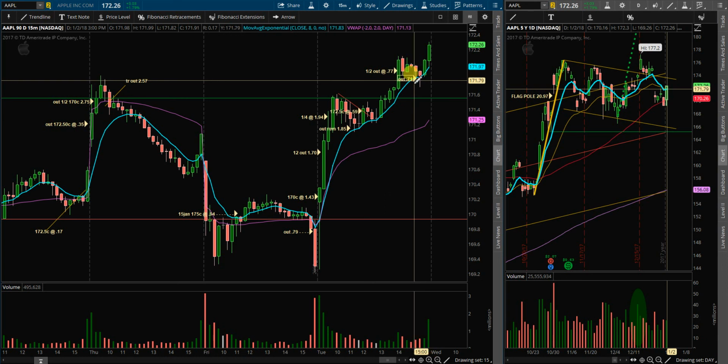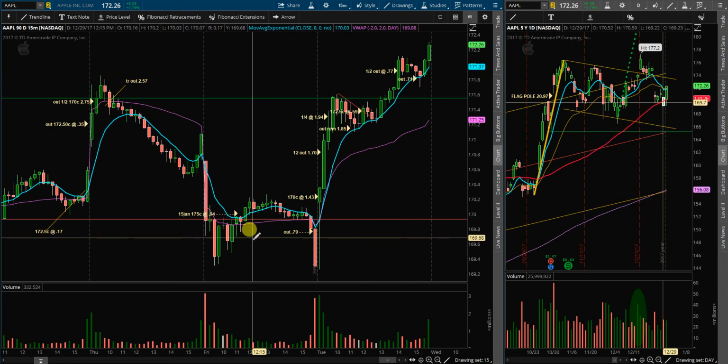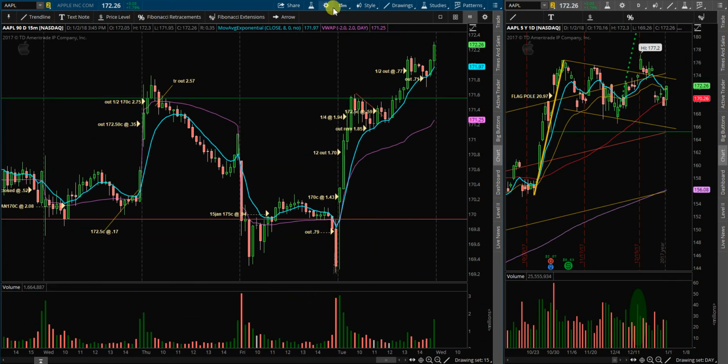I was a little bit too tight with my stop loss there and left some on the table. Overall, was a very profitable day. Nice two trades in the day to make some profits.